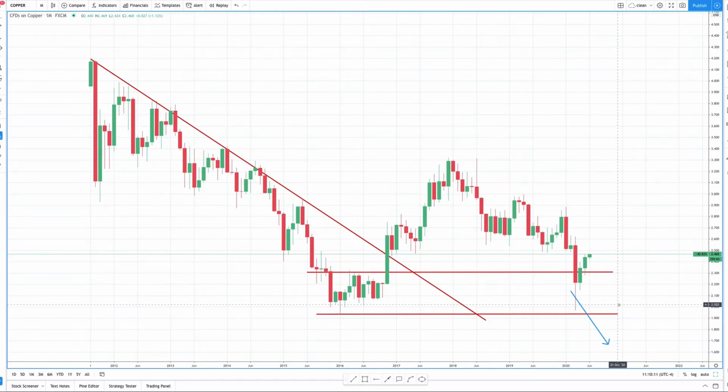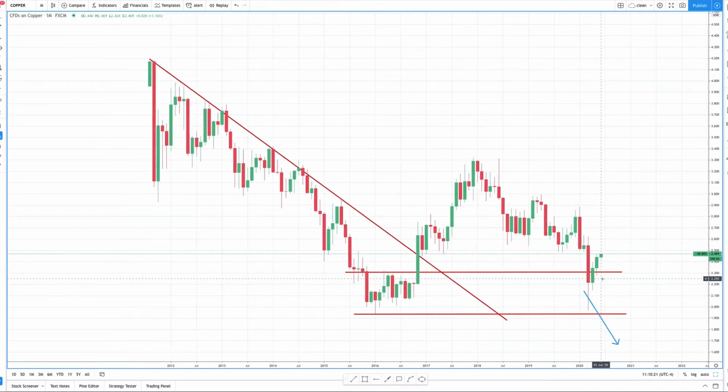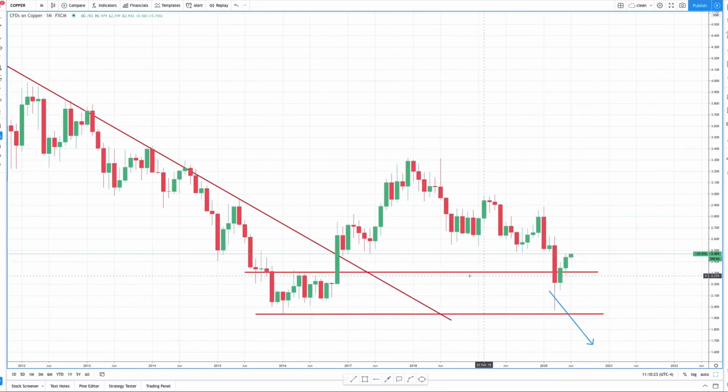So obviously that's something that happened in the oil market. It's very rare for a market to go below zero, sub-zero. So again, we don't anticipate that to happen to copper. But with that said, this is the level to buy here for copper, right?